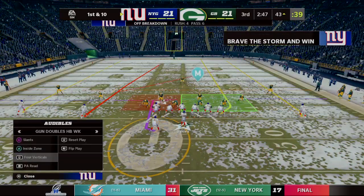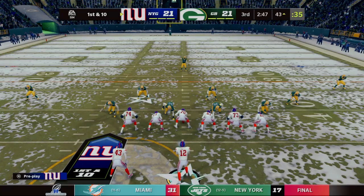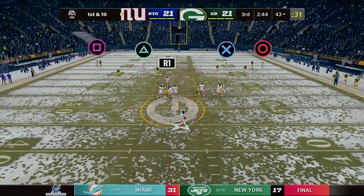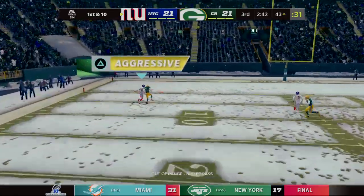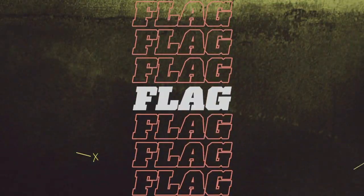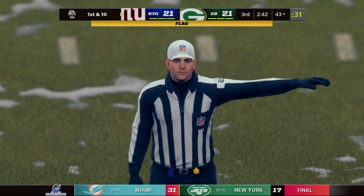I'll tell you, far from ideal conditions to play in, but neither offense has had much trouble. Plenty of points to go around. 1st and 10. On first down, Daniels. He's going to rifle one deep left side. And that's going to wind up incomplete. However, we do have a flag down. Let's check in with our referee.